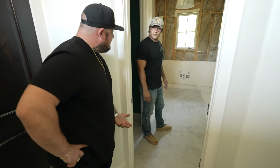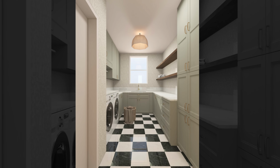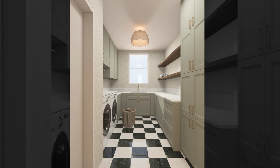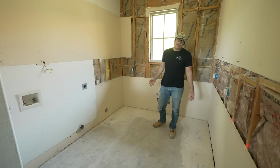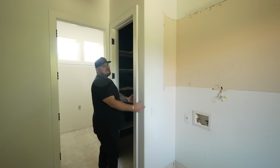All right, now let's talk about the utility room. It's also a pretty big space. In here, we're actually keeping the same layout. Something that's been discussed recently though is maybe getting rid of this closet. Yeah, I've been saying that from the beginning. I feel like that's going to be a good move. Look at how it would open up this boxy space. Dude, it takes so much space.